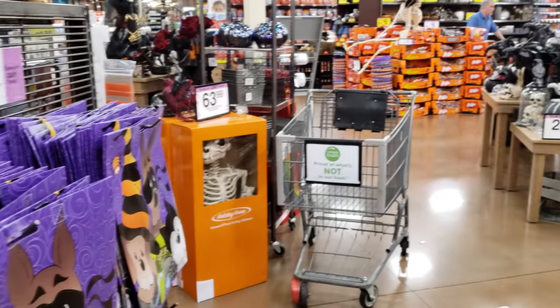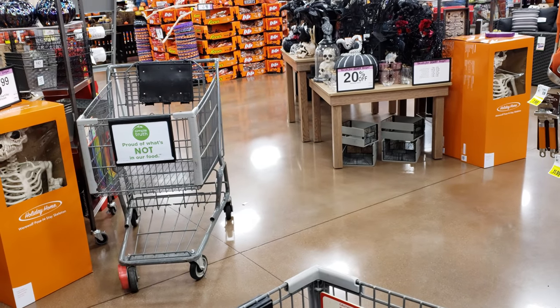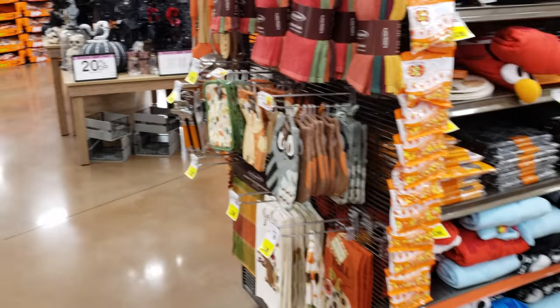Oh, look, there's some more decor right in front of me. Oh, look at that snake pumpkin. We've seen that at Tuesday Morning. Let me make my way over there.